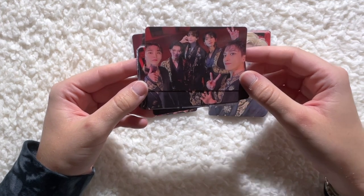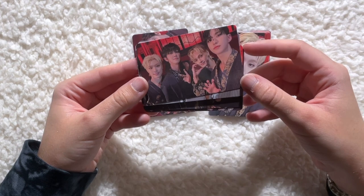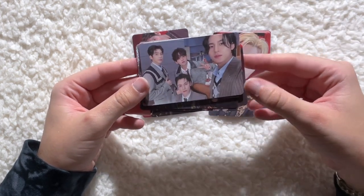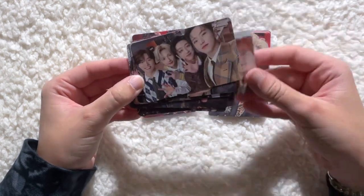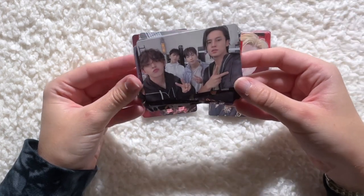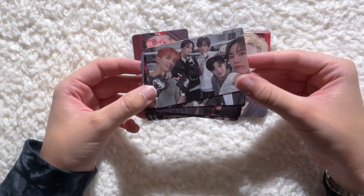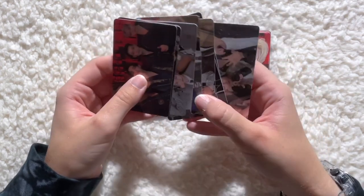Performance. I mean, vocal unit. Oh my god, carrot card revoked. Performance unit. That's a super cute unit. Hip hop unit again. Vocal unit. Performance unit. Why are their photos so cute? Please. Oh my god. Hip hop unit. Vocal unit and performance unit. Wow, that's really cute. Yeah, okay.